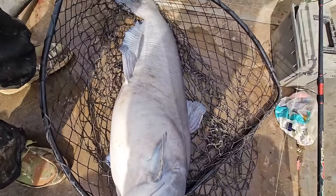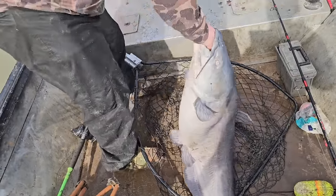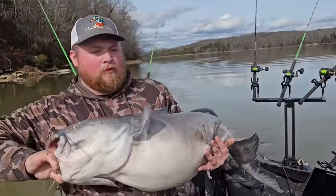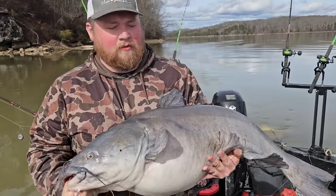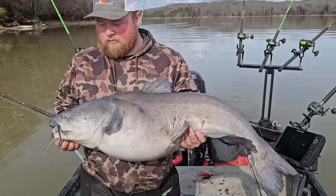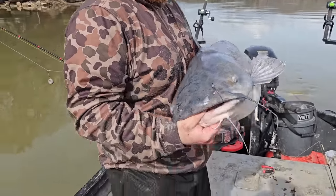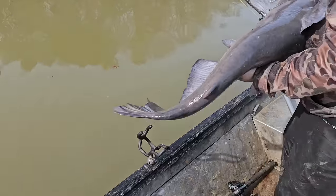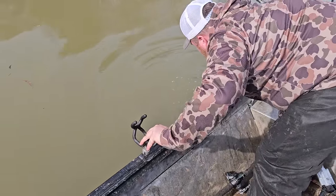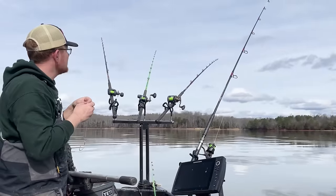Big old horse. Yes, sir. Brian's going to pick this horse up real quick. Let's see him. What was he, 43? 43. Rotate to your right a little bit. Other way. There you go. Solid fish. Solid fish. Look at the head on that thing. All right. Dump him back right there. See ya. Gone. Next.